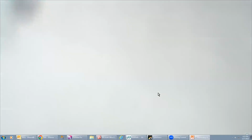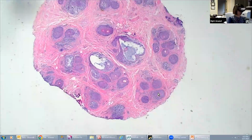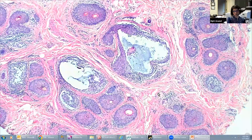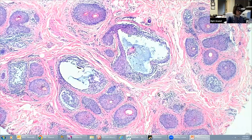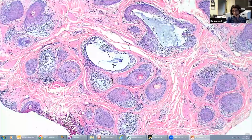Okay. Then the other entity in which you get mucin, and we're going to talk about this, is follicular mucinosis. For your boards, follicular mucinosis is a variant of mycosis fungoides. It is synonymous with folliculotropic MF, whereas in true cases, that may not be the case. It may be associated, it may not be associated. But for both purposes, when you see mucin deposition in the hair follicles, you can see here nice hair follicles with mucinous degeneration of the follicular epithelium.